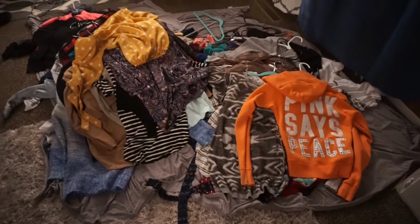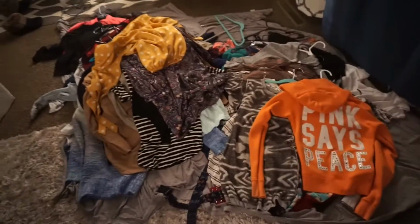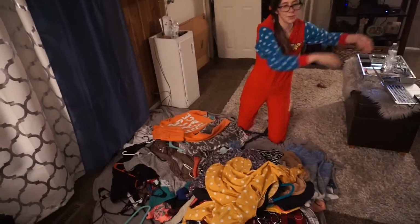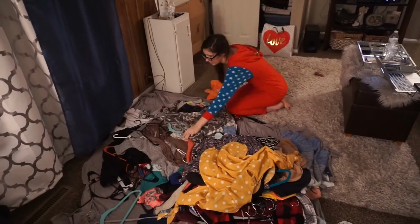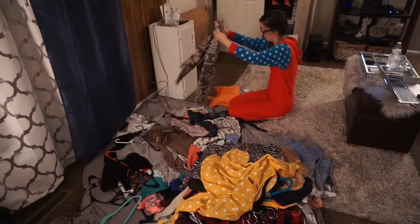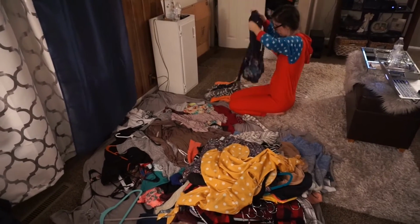This is what my piles look like, and I'm actually proud of myself because they're almost even. One's get rid of and one's keep. And now I took my robe off because I was getting hot, and now I am folding the get rid of pile and taking the hangers off and sorting them into the sale and the Goodwill piles.